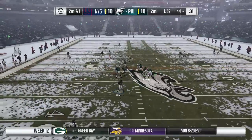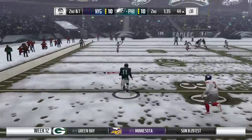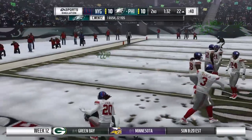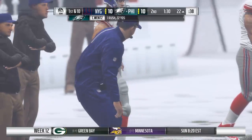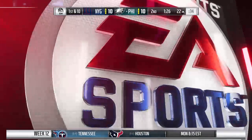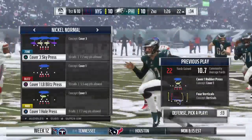Wentz to throw on second down. Being chased out left. Got some real estate inside the 30. And he takes it all the way down to the 22. Wentz can pull it down when he needs to, and the 6'5" quarterback picks up the first down. So the youngster able to use the legs to pick up the first.